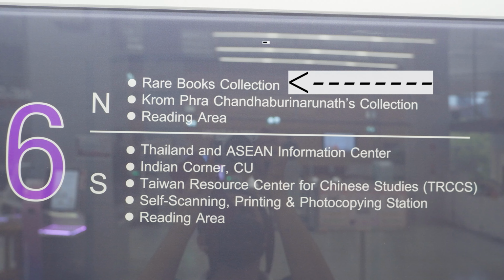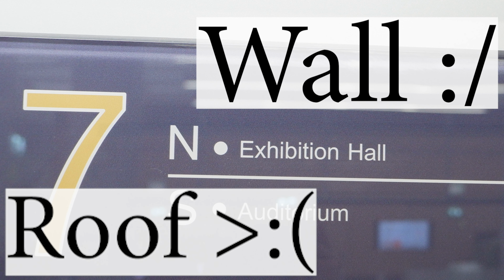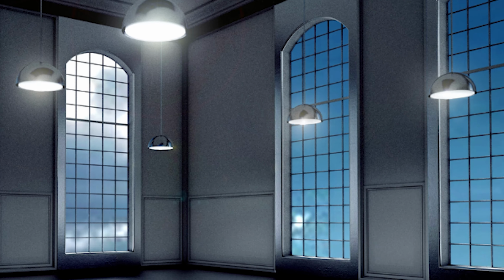For the 6th and 7th floor, well, basically there are two reasons that I couldn't film it. The first reason is that today is Saturday and we can't go to 6th and 7th floor on Saturday. The second reason is that the 2nd floor is for rare books and they don't let me film it anyway. And the 7th floor is only walls, like basically it's a roof and there are these big windows that are locked. So you can't go to the edge of the roof right now. So yeah, why would I film walls?